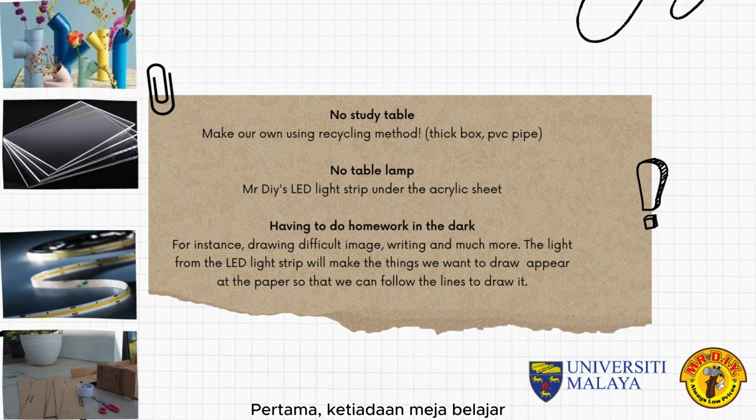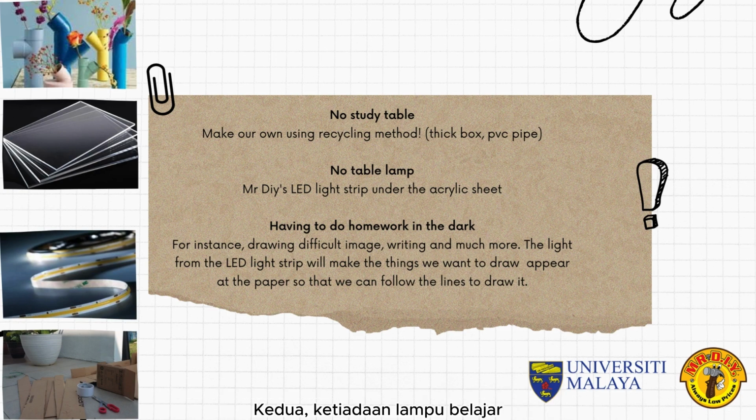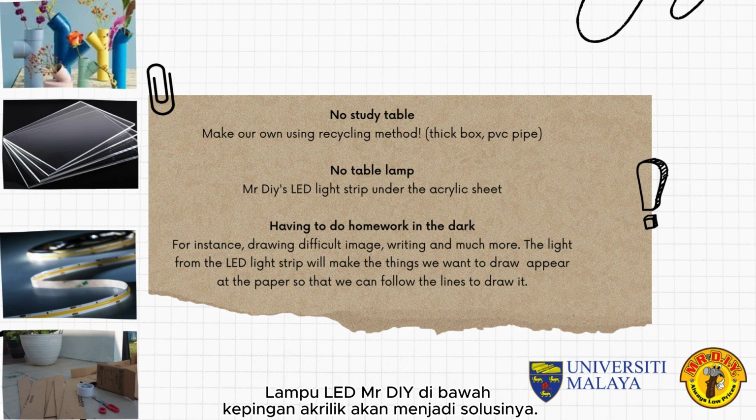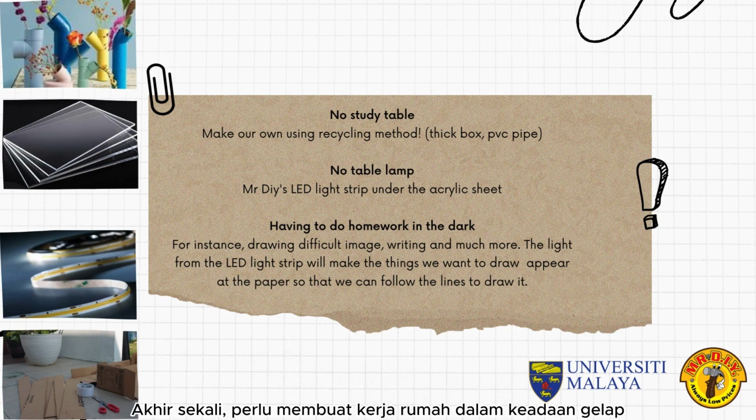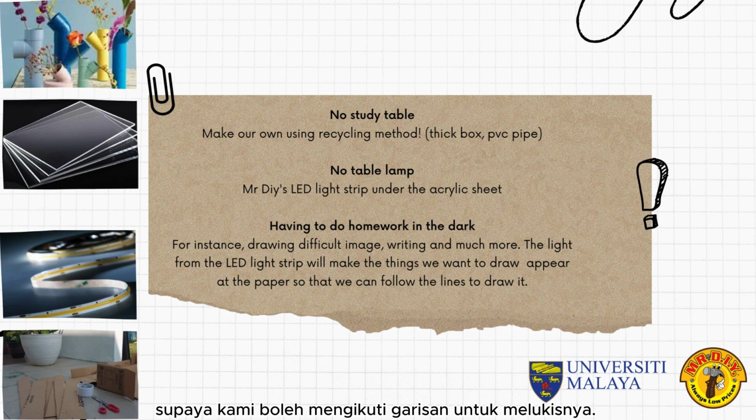First, no study table. We can make our own using recycling methods such as stick ball and PVC pipe. Second, no table lamp. We see the DIY LED light strip under the acrylic sheet will be the solution. And the last one, having to do homework in the dark. For instance, during difficult image lighting and much more, the light from the LED light strip will make the things we want to draw appear on the paper so that we can follow the line to draw it.